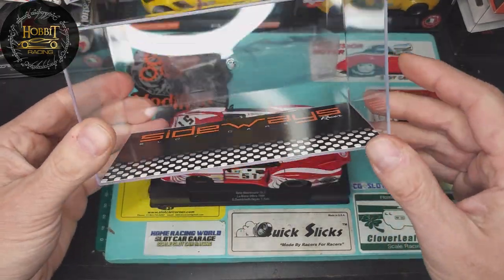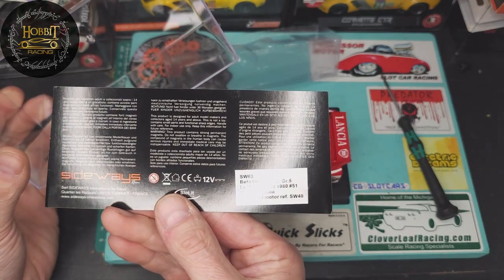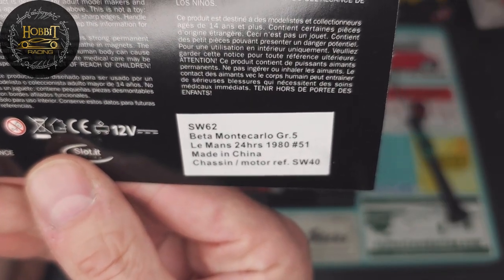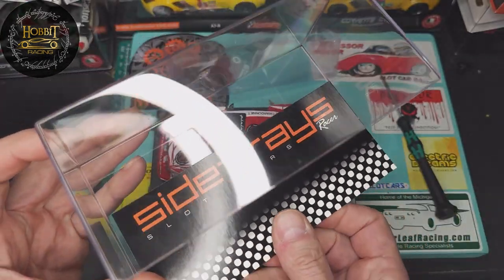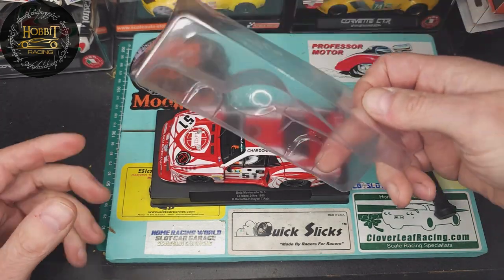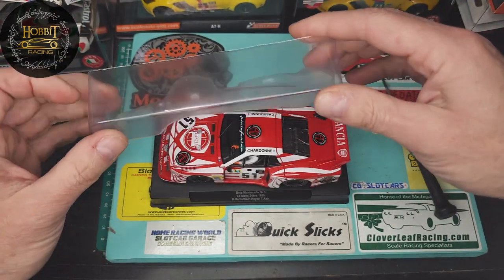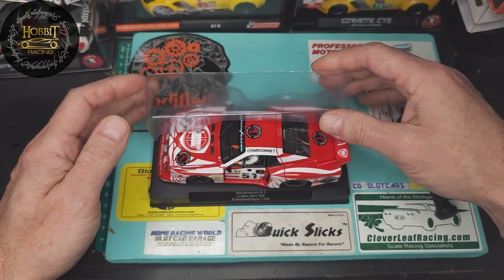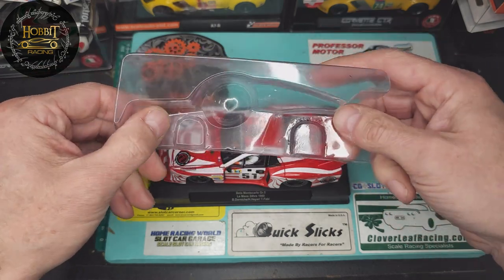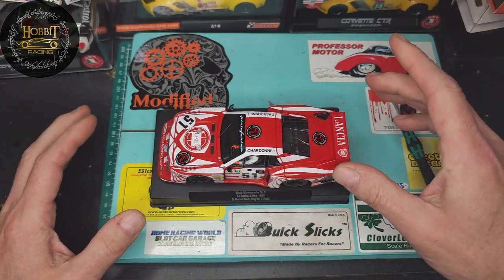Pretty standard jewel box from Sideways. It looks like a slotted jewel box to me. This, of course, is the number 51, as it shows you right there. SW62 is their code for their make and model at Sideways. And again, there are a couple different varieties of this that you can get from Slot.it when you unpack a car. This is an interesting one. That's an interesting one, let's just say that. So let's set that aside. But again, all for the protection of the car.